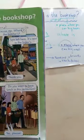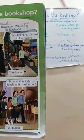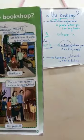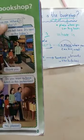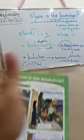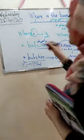So this mom now wants to give a correct direction for the butchers. Turn left. What's the meaning of turn left? Turn left. Now, what's the meaning of turn left? Turn left.